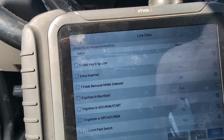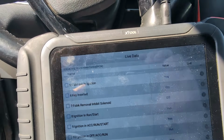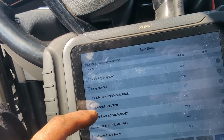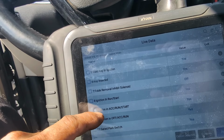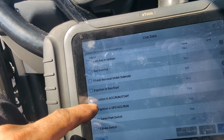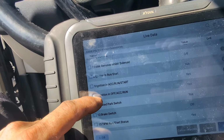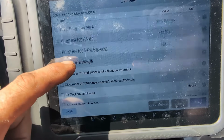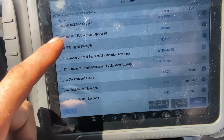Okay. So, everything is good so far. Now, ignition run start. Yes. Ignition accessory run start. We're good. So, as we could see, all the live data is there for the system to actually work. All right.